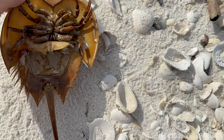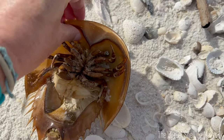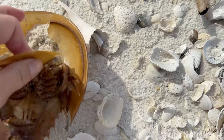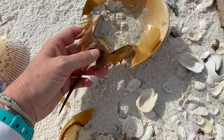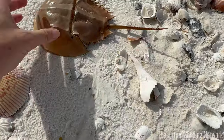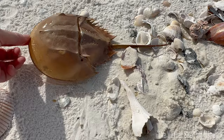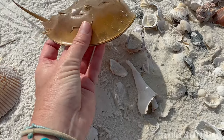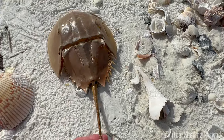What you'll want to do, regardless if it's a shed or the actual critter is in there, is gently separate this bottom from the top here. And if you peel it out, hold on, I need two hands. All right, there we go. And then you can dump the sand out and you'll have just the shell with the tail. And it makes a nice little display critter to take home. So they look like little helmets. This one's a little bit cracked. If they're cracked like this, usually they end up cracking more. It's really hard to stop that crack from happening. But this is what they look like.